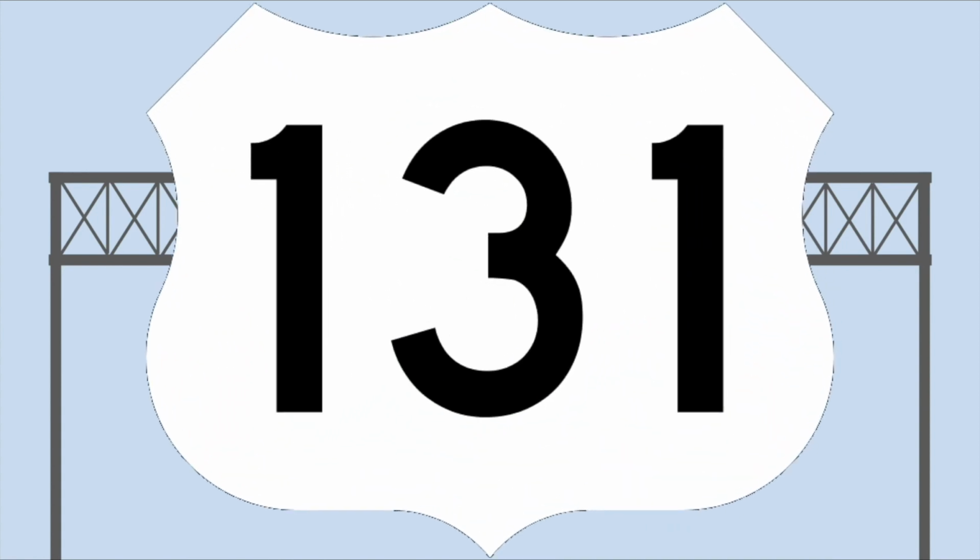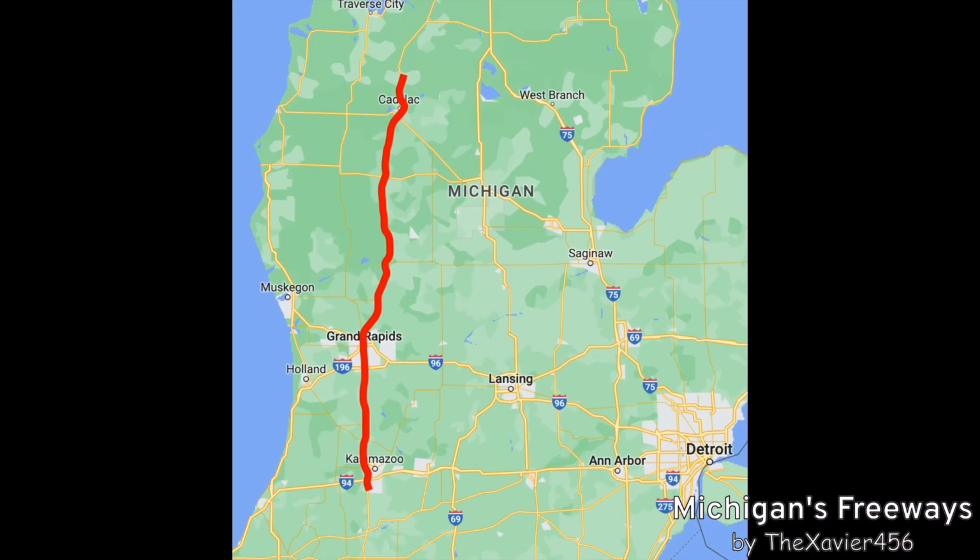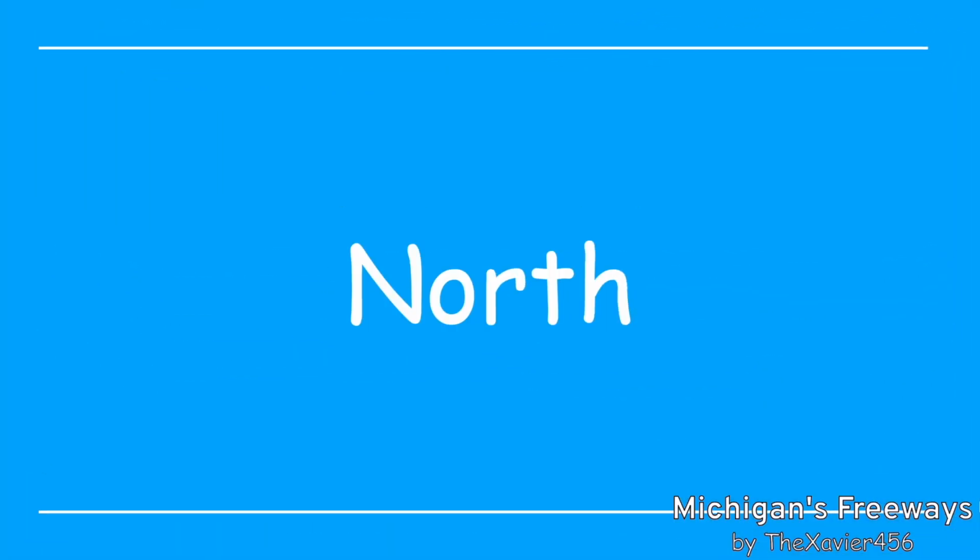United States Highway 131. Last episode we looked at the US highway that's the longest in Michigan as a freeway. Now we're looking at the second longest. US 131 is another western route in Michigan and goes between Kalamazoo to Manton. And there are no gaps in the freeway this time. Okay, let's first go northbound on US 131.